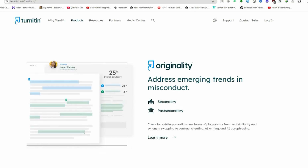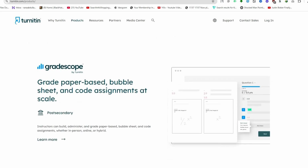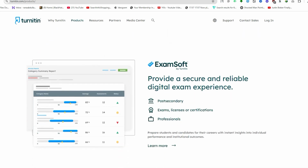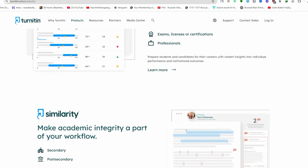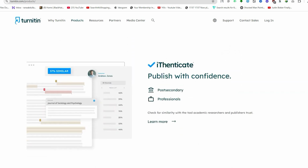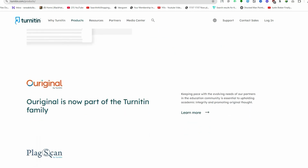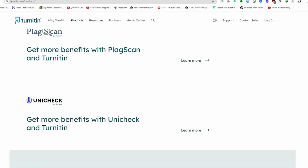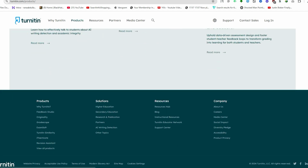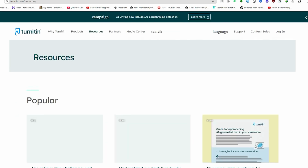Turnitin isn't just about catching cheaters anymore. It's actually trying to teach students how to think for themselves. Teachers are using it to start conversations about original thinking. They're asking students, why did you use AI here? Let's talk about your own ideas. This approach aims to foster critical thinking and creativity, rather than just punishing those who cut corners.